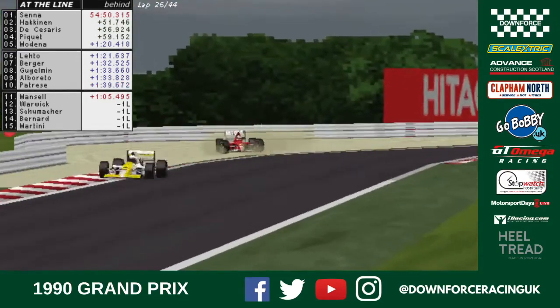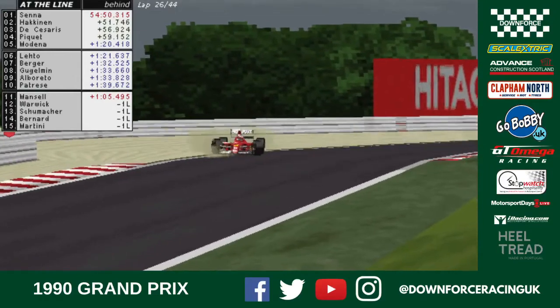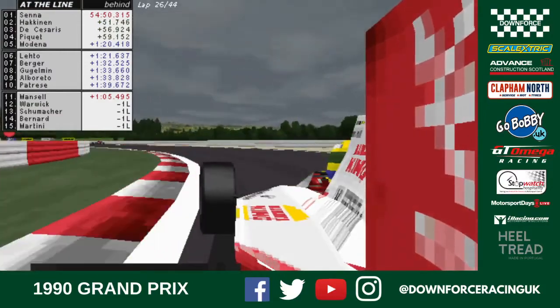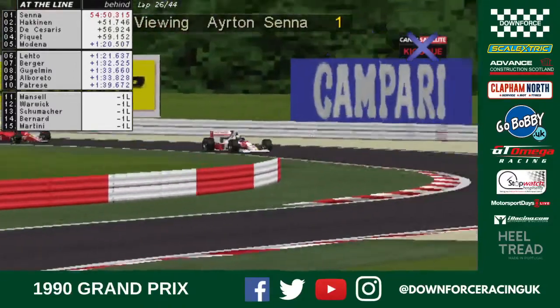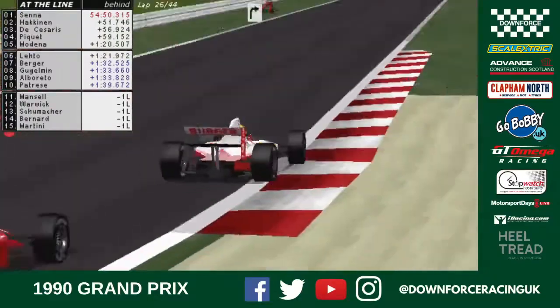There goes the Minardi of Brundle to unlap himself. But Derek Warwick in the Lotus can't be far away. There is Ayrton Senna coming up to lap Mansell in the Ferrari. And there is Mansell getting going again, so Senna gets by without any hesitation at all. And Senna laps Nigel Mansell's Ferrari after he's off. So this is not good news.